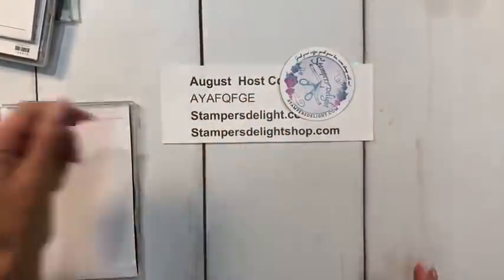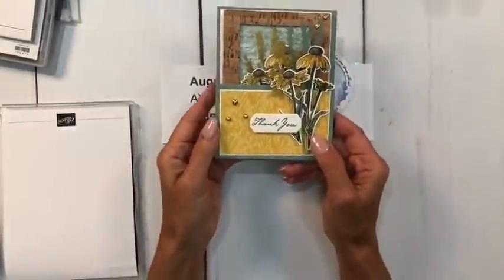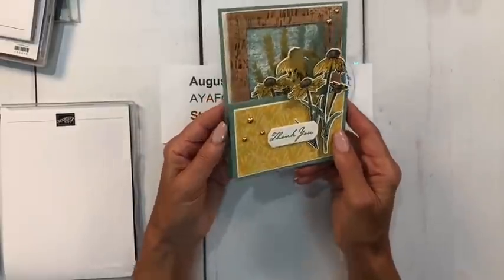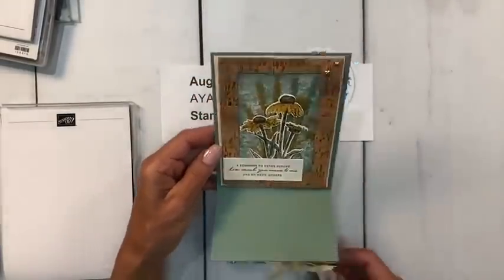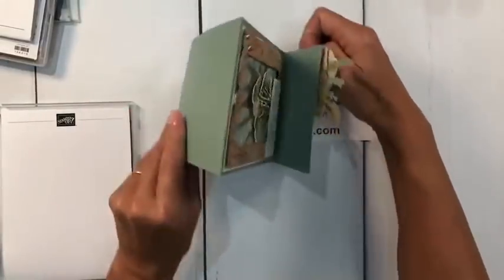The last card I have is the actual one we're going to do. I did this a few years ago. This is what I call my Z-fold easel card. When you look at it, here's the front flap, and you pull it out. That looks like the Z-fold, right? But there's actually a back to it, so it stands up like this.